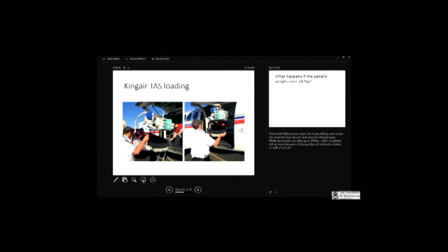There still are issues because of the size of the cabin in the aircraft, or where the stretcher has to be in the aircraft. So potentially patients still may not be suitable if they're too wide for the stretcher and leaning too far into the centre of the aircraft.